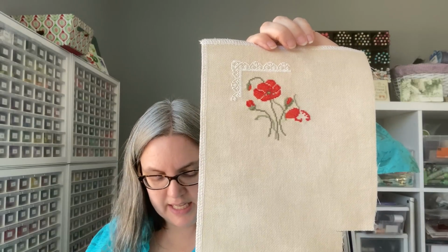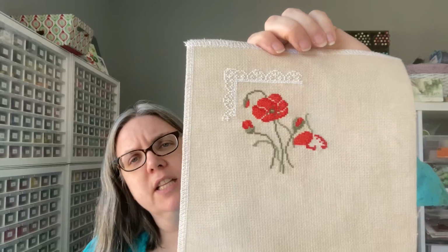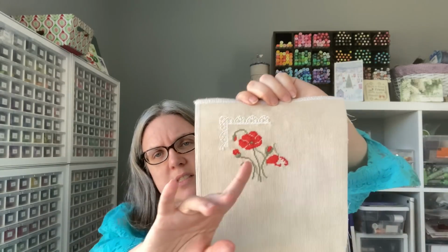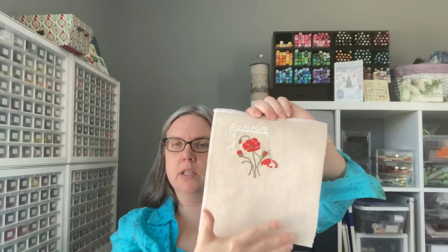This is done on an 18 count Old West from Color and Cotton. And I really love how those colors pop on this. So I purposely did choose more of a neutral. I really wanted the delicate lace border to show up. The previous one I did, I believe it's not the same neutral, but it is along the lines of this kind of neutral. And I really liked the look of it.